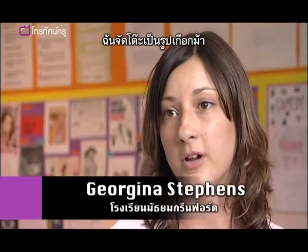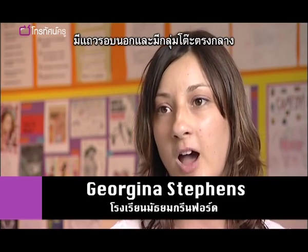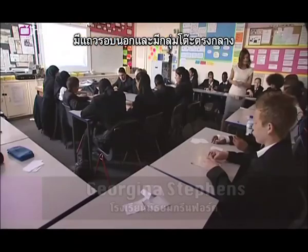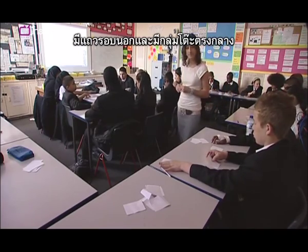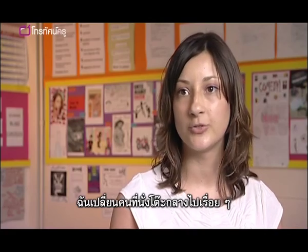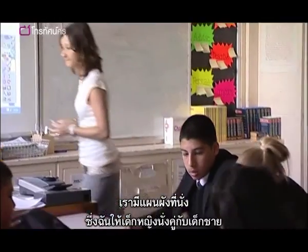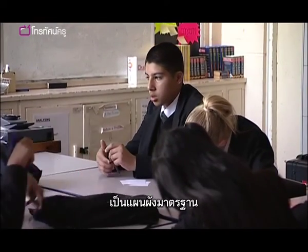The way I organise my room is with a horseshoe formation. So there's a row round the outside of the room, but then there's a central group of desks in the middle. Okay. Who sits on the central desk varies. There's a seating plan. I tend to use a boy-girl seating plan, and that's the standard seating plan.